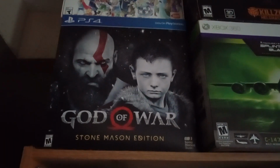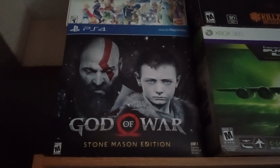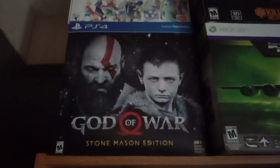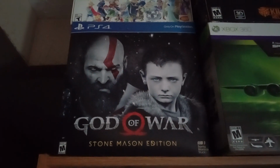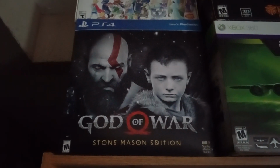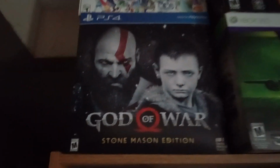I have the God of War Stone Mason edition, still brand new and sealed. Really cool collection, comes with a great statue and some little collectibles, steelbook and stuff. I got that clearance at one of my local game stores. I think it was only like 60 bucks, really good price.